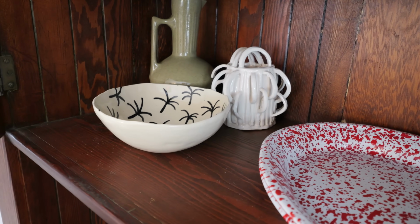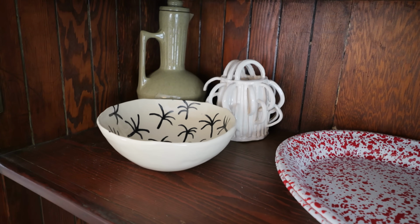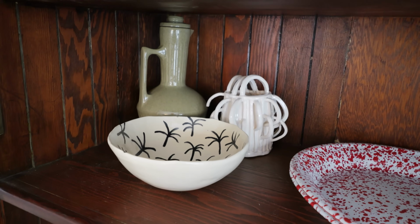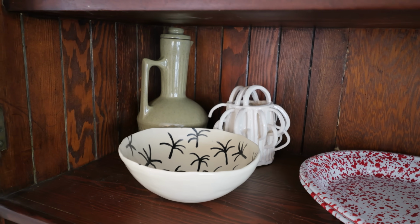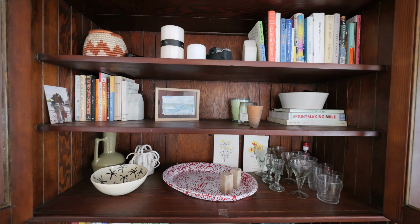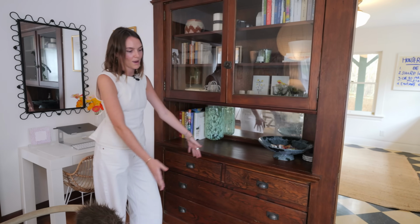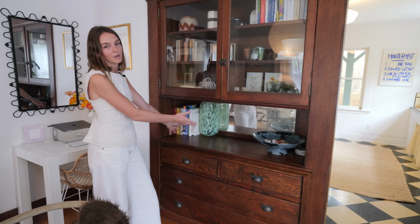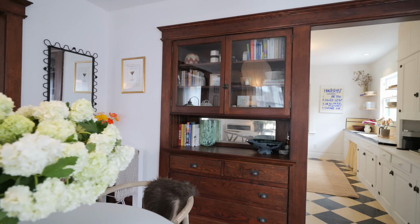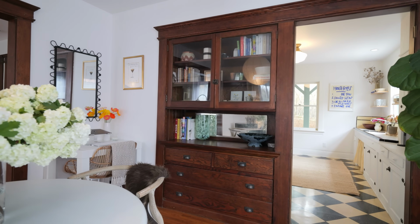And then just some books and some pottery. I've made this and a few other things around the house. I used to do a lot of pottery. So it's just nice to have this little area where I can keep all of my treasures. I love that I get the storage, but I'm not compromising on the space here because it's built in. So that's lovely. And then again, just the trim in this room I think is amazing.